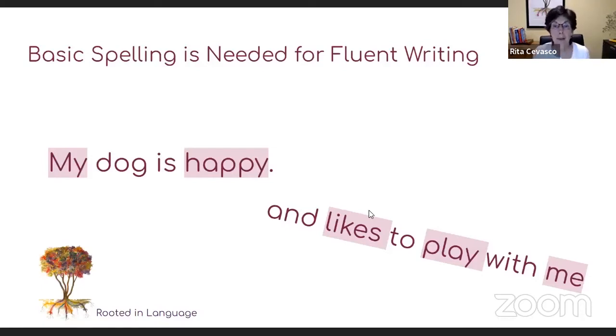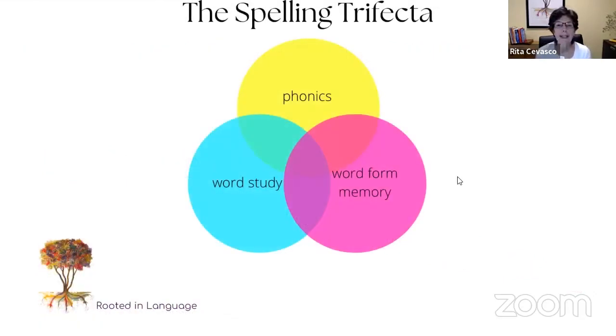Verbally, I could say a bigger thought, but it was just too much cognitive effort to write and spell all those words. Weak spelling actually impedes composition. And we see this time and time again, and the research shows it too. Weak spelling leaves kids stranded writing short, simple sentences that contain only simple vocabulary. I've actually seen kids adjust the words they wanted to write so that they could pick much easier words to write. So we teach spelling using this spelling trifecta.